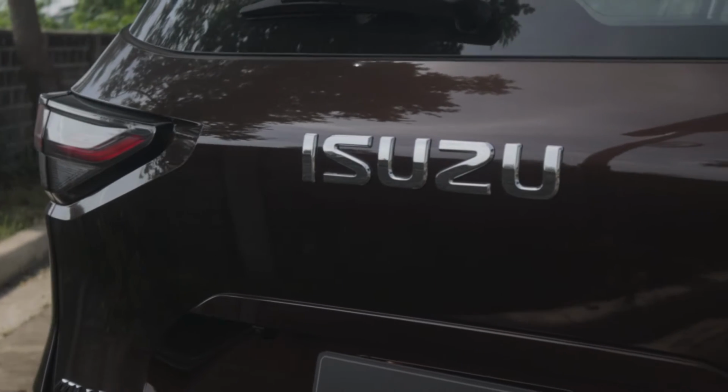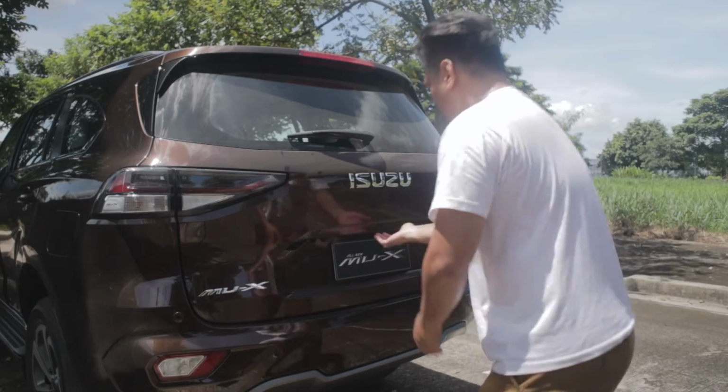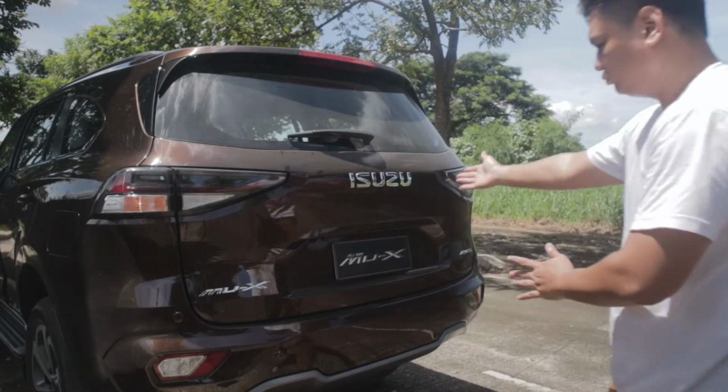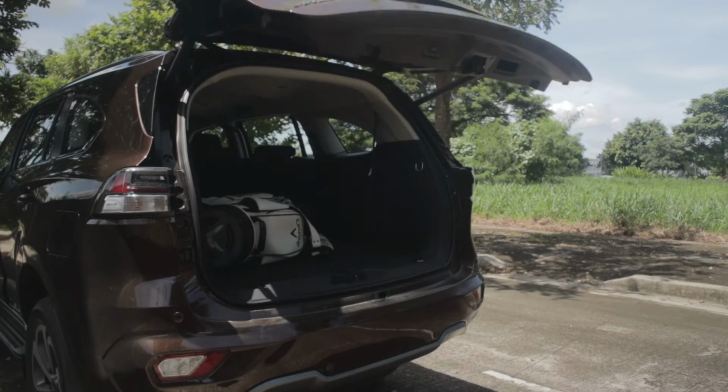No fancy logos or branding, just the word Isuzu. I mean, how straightforward can you get? The biggest party trick the Isuzu MU-X brought to the table is the intelligent adjustable power tailgate. It can be remotely controlled via the key fob.